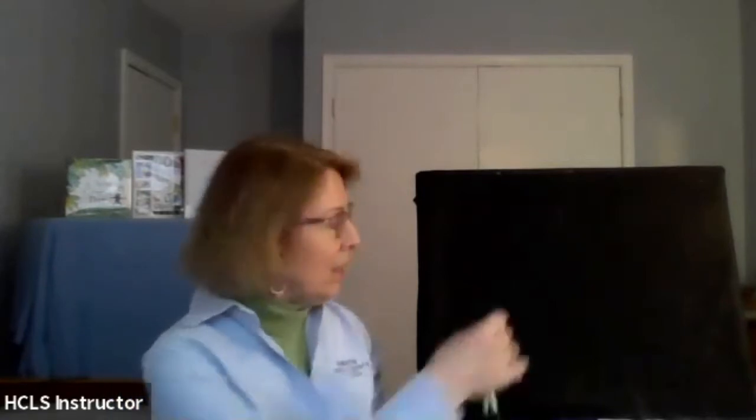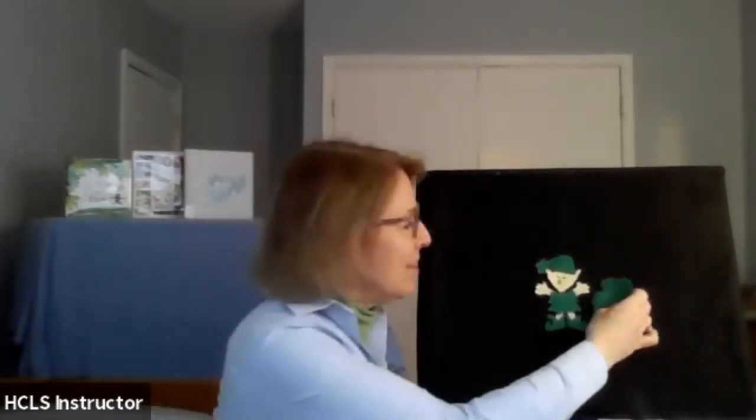So green is an important color in the month of March. Do you know why? Well, for one thing, we celebrate St. Patrick's Day on March 17th. And that's a celebration of Irish culture. And one of the traditions is to wear green like a leprechaun and maybe to search for shamrocks, which are kind of like lucky clovers.